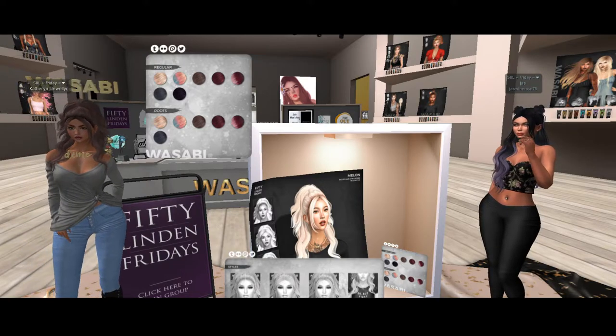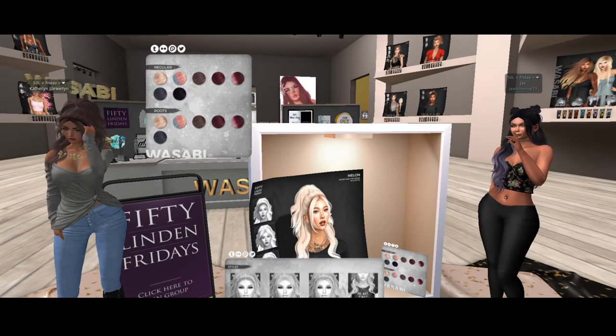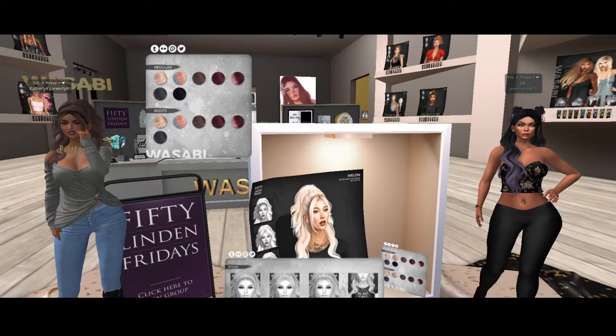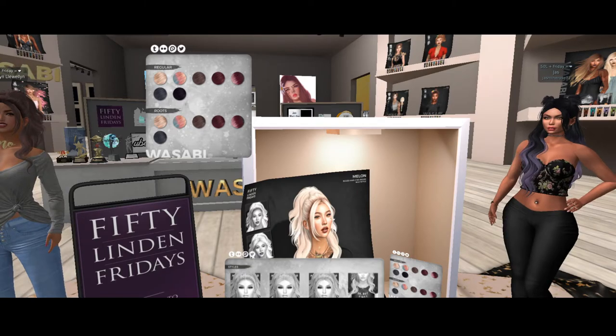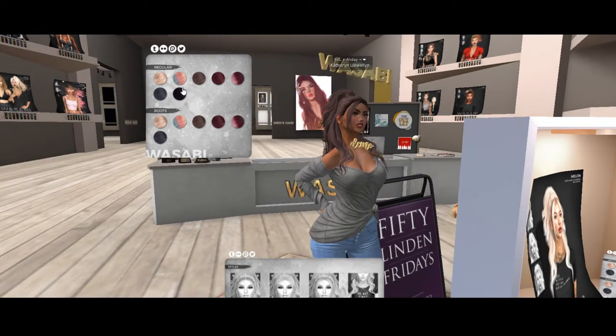We are at Wasabi, and they have hair. And let me just say, I have to have this hair. Kitty, you have it on, and it's gorgeous. I love it.